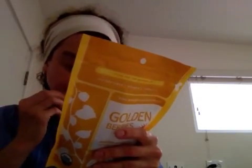Now this has a little bit more of a tart flavor, and as you're chewing it, it might make you cringe a little because it is kind of tart, but it is really good. And this is a product of Colombia, actually, it says. And again, it's kosher, non-GMO, gluten-free. All their products are certified organic.